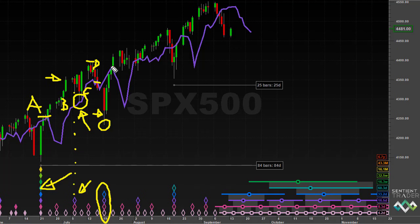Price bounced back up again, and so here we had an E category interaction, and that E category interaction also achieved its target. So far the sequence of interactions looks fairly good, and it's not invalidating this analysis in any way. However, we did have a little bit of an anomaly over here, which is where price came down and found support at the level of the 20-day FLD. That is, of course, at the same position as the 20-day cycle trough over there.